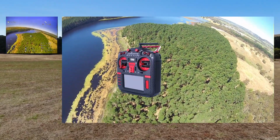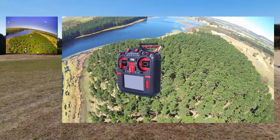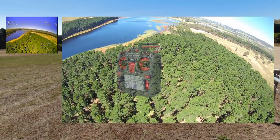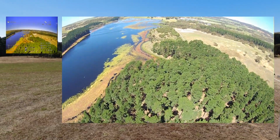Certainly wouldn't want to go looking for my quad in the trees down there, that's for sure. Lucky I have a GPS rescue failsafe on, so if I do happen to lose it, it'll fly straight back home again, which is pretty cool.